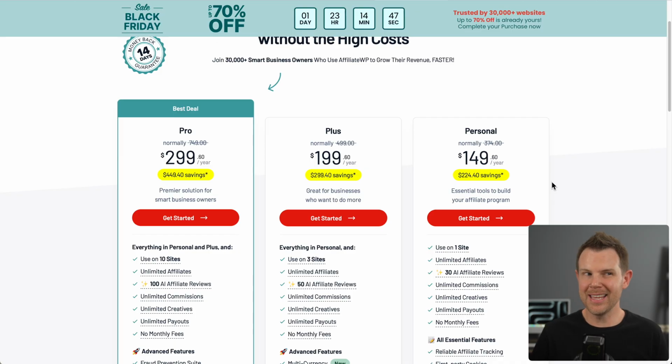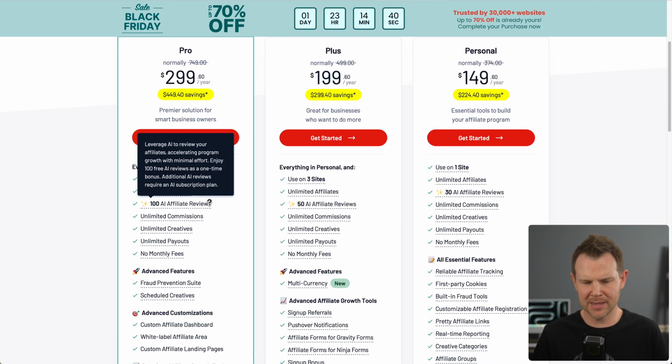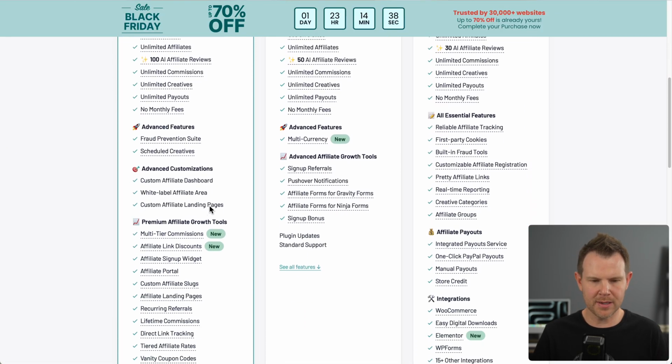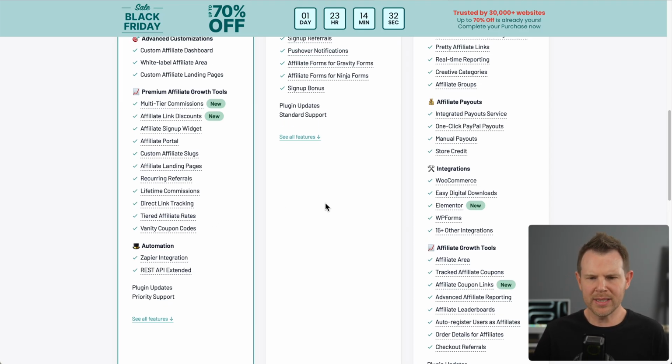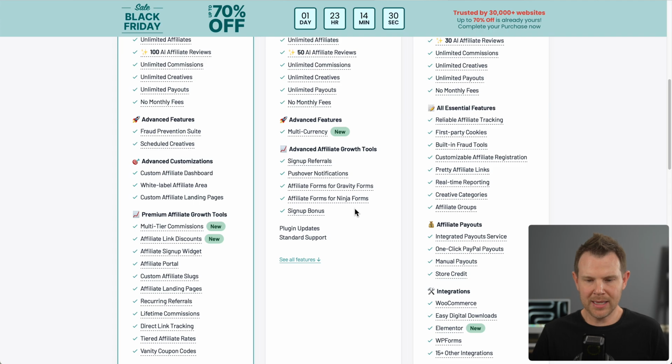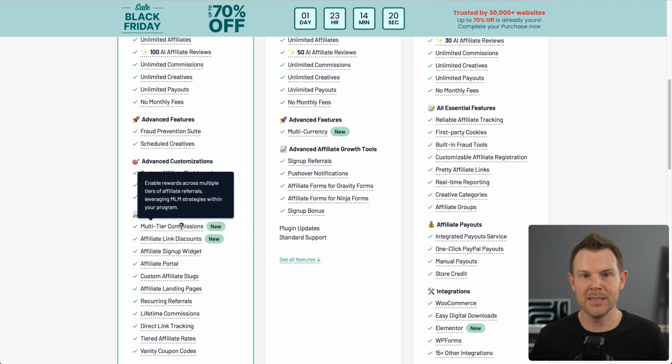Now, unlike the other two plugins I mentioned, I don't know that you necessarily need to get the highest plan to get all of the add-ons because, by the way, that's basically what the differences are, how many add-ons you get. I don't know that you necessarily need all of the add-ons. So definitely go into this and be like, well, I use Gravity Forms, so I want to make sure I get the one that has support for Gravity Forms. Or let's see, maybe I definitely want to make sure that I have multi-tier commissions. Well, then I need the highest tier plan.